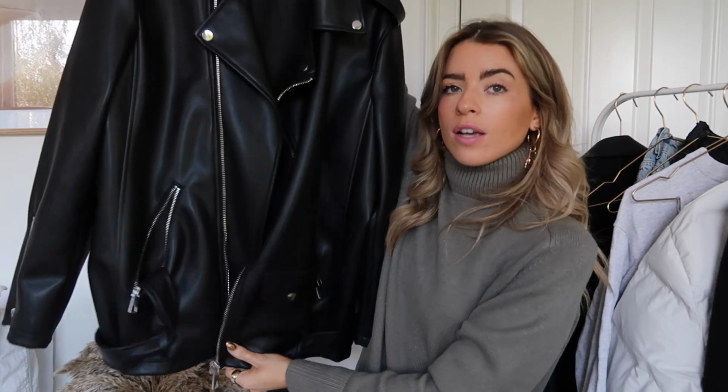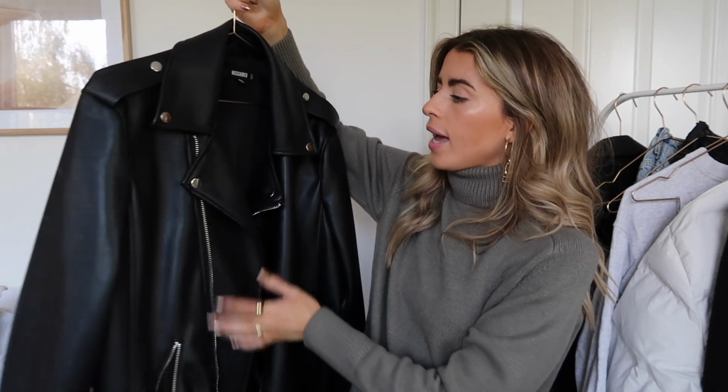It's just an oversized leather jacket. I got it in a size 10 and I just love it. I think it's a great piece. I bought it in a size 10 so I could fit jumpers underneath it. It's the main reason why I have it in a size 10. Usually I buy jackets and stuff in an 8, but with leather jackets, I think you can wear them quite far into winter before it gets to a point where you can't wear them anymore.